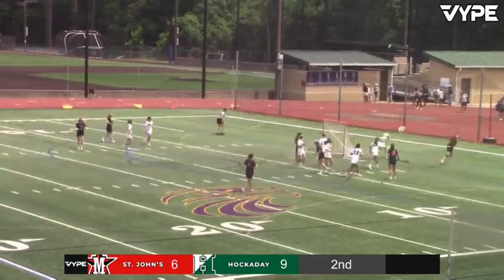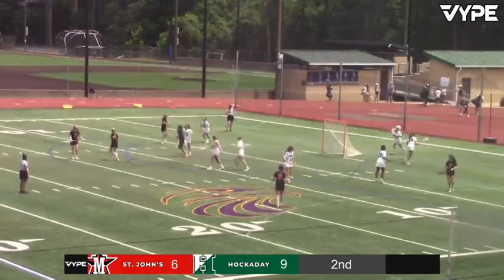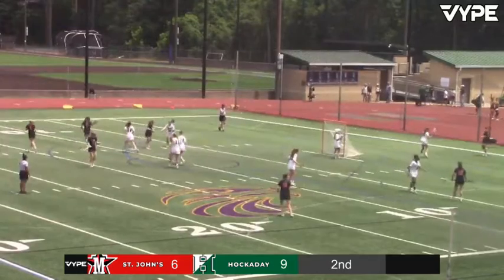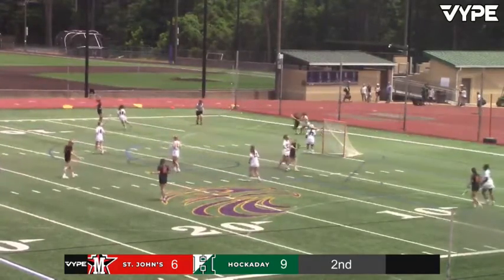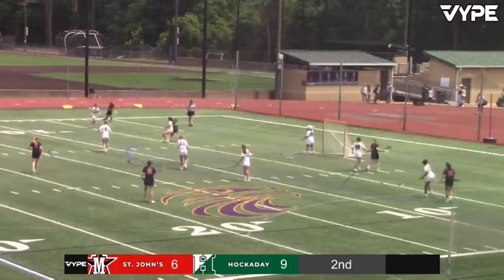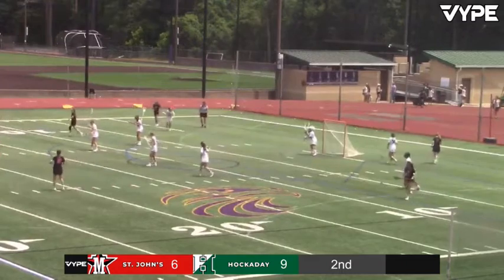Oh, good job, Landon. That was great lacrosse all the way around. Great job by St. John's. But the Hockaday defender stepping in at the last second to get a stick on the shooter's stick sends it off the end line. St. John's keeps possession. Let's go defense!